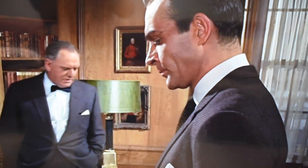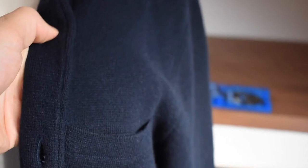Nice one, Matt. Thanks a lot for that. And so let's take a look at the garment itself. Here I have it hanging on the mannequin, the female mannequin, so it's going to drape oddly. Don't ask me why I've got a female mannequin lying around the house.